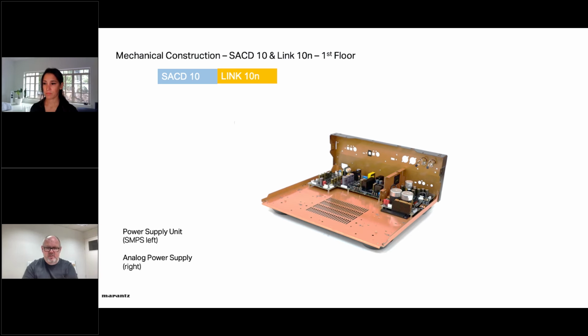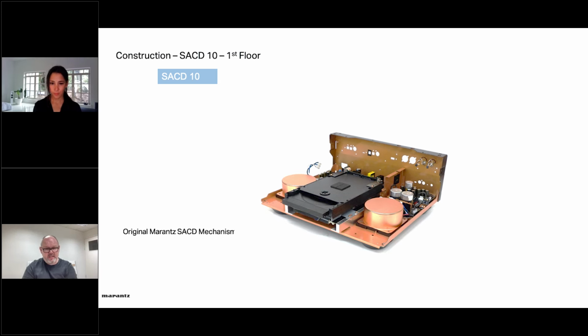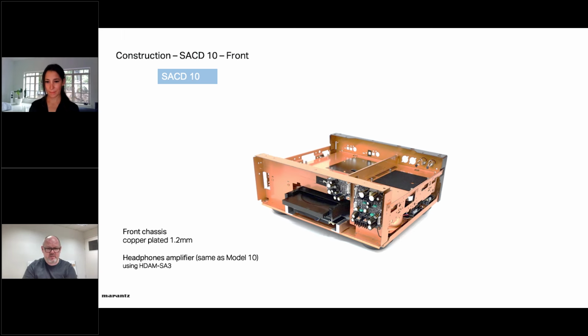So that same construction of upper floor and lower floor, you've got the individual power supplies left and right, the power transformers left and right, one for digital, one for analog, then the central CD mechanism, again remembering an original Marantz SACD mechanism, and then all of that is separated away both from the point of view of mechanical and electrical noise from the top section, where the MMM circuitry, the Marantz musical mastering digital circuitry, is included, and that's key to delivering the high performance that goes into this design.